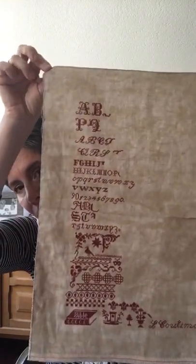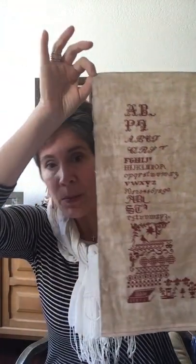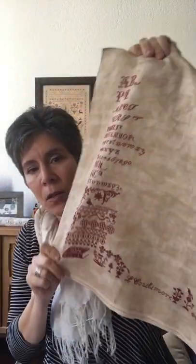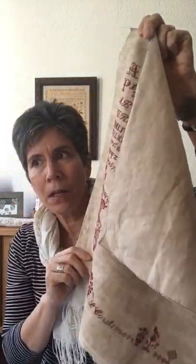So this again is on 40 count vintage country mocha, which seriously people, it's such a great linen to stitch on. It's printed on the front, but it's pretty soft, and the back is not printed, so you can clearly tell the front from the back, and I just think it looks great, and it's a joy to stitch on. It's really nice. So Louisa Colonial, this is a hands across the sea sampler.